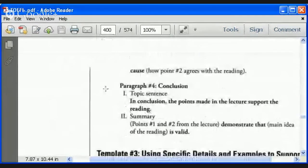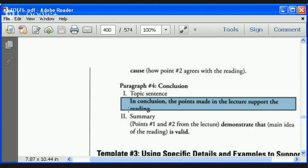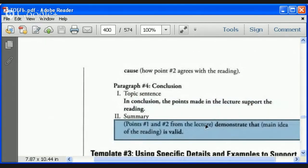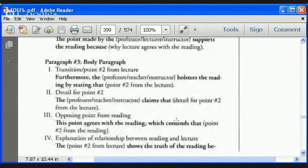Once again, the template for question 1, if the lecturer agrees, is virtually the same. In conclusion, the points made in the lecture support the reading. You can pretty much memorize that for your conclusion. Points 1 and 2 that the speaker talks about demonstrate that the thesis, the main idea of the reading, is valid, is true. Whatever, that's basically it.